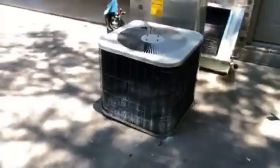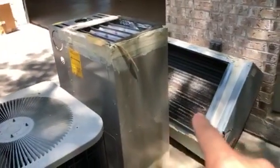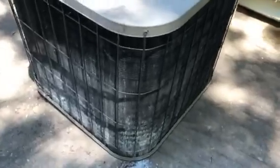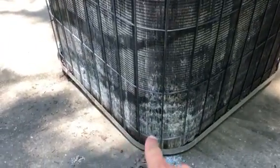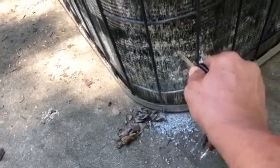So we're going to take a look at this. This is the condenser, that is the furnace right here, and that's the evaporator coil. Condenser again, but you can see down here the different color. This is like the black color, and then you see like grayish white. Well, you can see down here it's starting to deteriorate. If I get something like this, see how it starts to fall off? That is not normal at all.